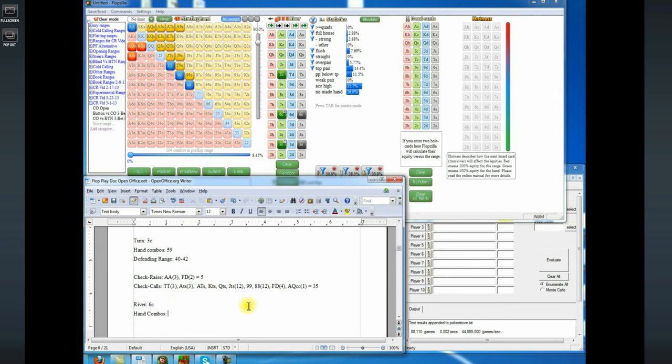Okay, so we have 35 combos, 35 times 0.7, so let's just do it in our head. 30 times 0.7 would be 21, and then if we take 5 times 0.7, that would be 3.5. So we're going to want to defend about 24 hand combos. We could probably even defend a little bit less than 70% since there are no implied odds for our opponent's hands. So with all that in mind, let's say we want to defend like 22 or so hand combos. So 22 hand combos.